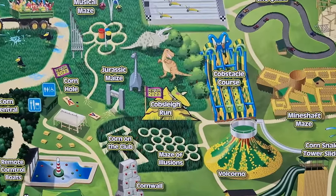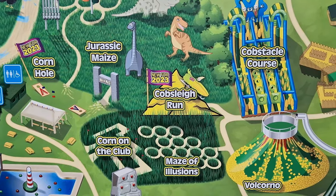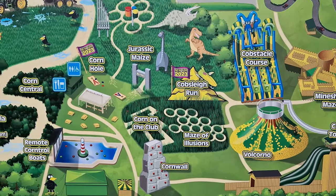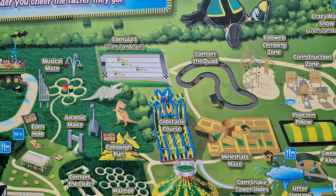So lots of exciting things here today. We've got cornholes, the Jurassic Maze, the corn sleigh run, obstacle course, volcano, lots of exciting things, and we're excited to go on all of them, aren't we? Yeah.